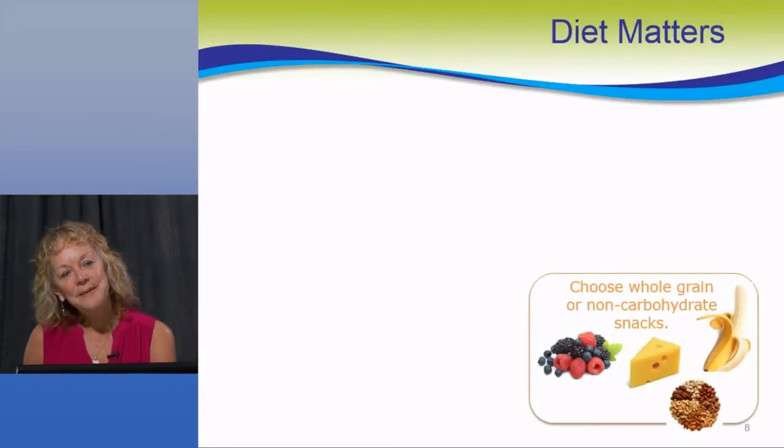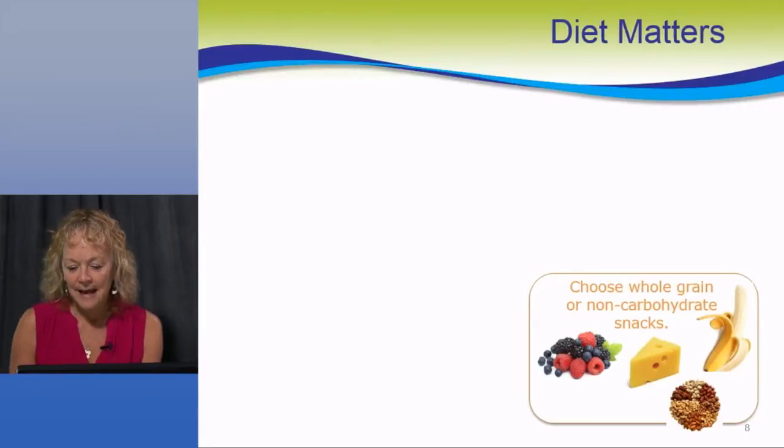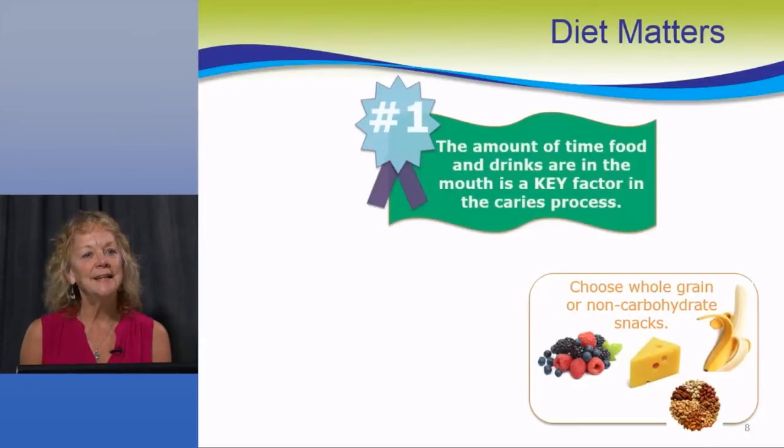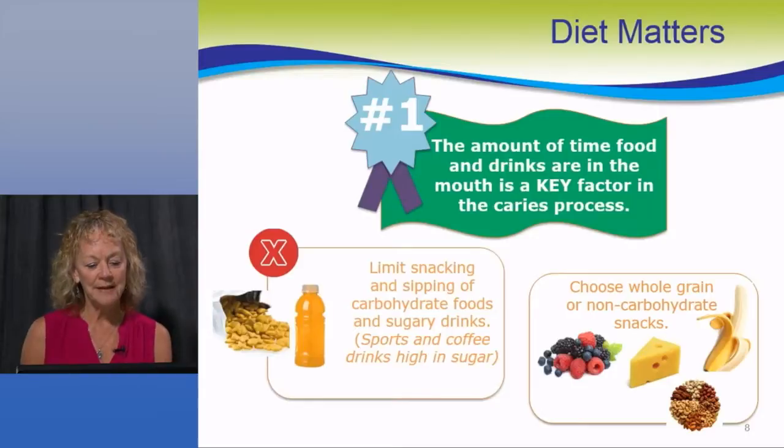So let's talk about diet, because diet really plays a strong role in that decay process. So we want to talk about, with our pregnant women, lowering the sugar and the refined carbohydrates that they're taking in, and to think about having cheese or fruit or nuts instead as their snacks. So we want to encourage that healthy eating, and again, we want to get that message to them that it's important in that timing to give your mouth that rest beyond the 20 minutes. So not snacking all day long, not sipping all day long. That's the message that we want to get out there.